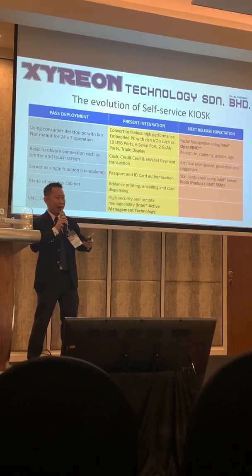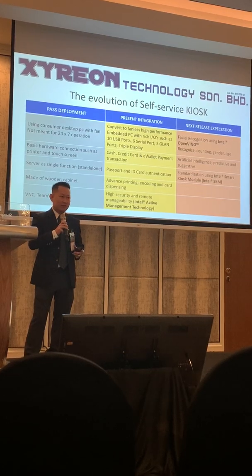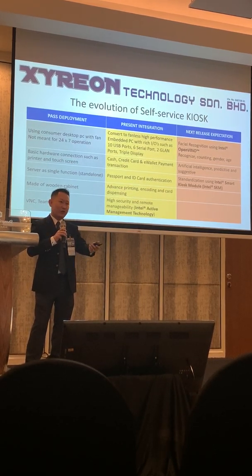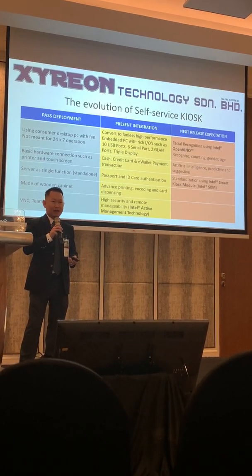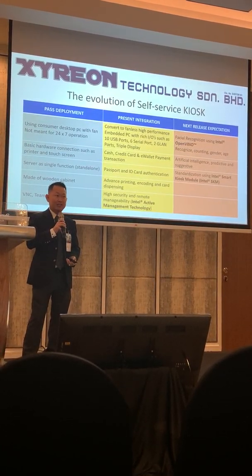You might want to pair with authentication with biometrics, and some of them have advanced printing, which is like you can print the card and dispense it directly from the kiosk. You can encode a hotel room key and straight away take the key and go to the room. So all these things are at present integrated. And of course it is with high security and remote manageability.